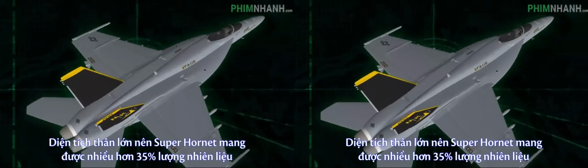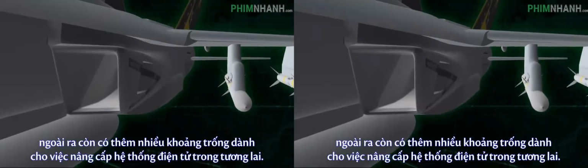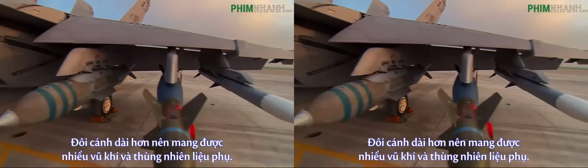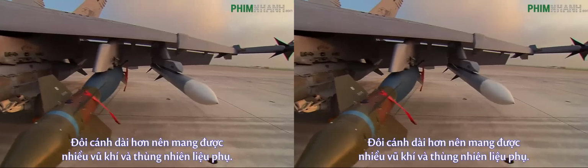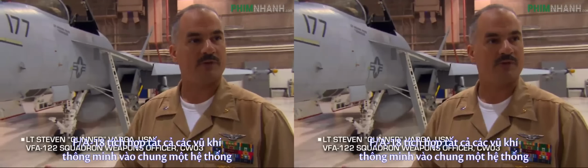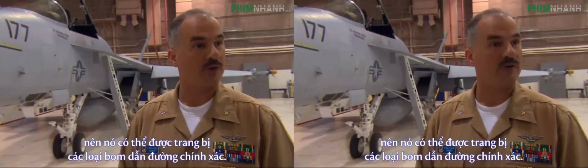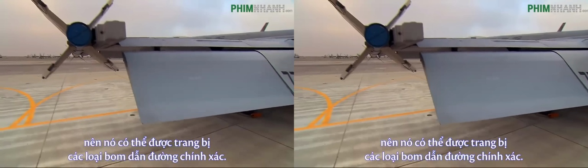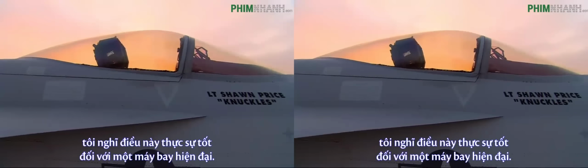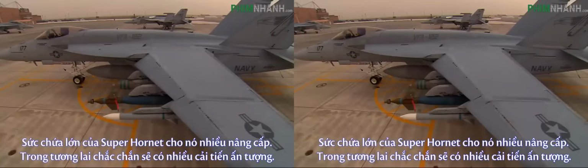The bigger, stronger Super Hornet holds 35% more internal fuel capacity and contains extra space for future technologies. On its longer wings, the Super Hornet can support two additional weapon stations or fuel tanks. Well, of course, the F-18 has smart technology built into almost all of the weapon systems. Almost all of the hardpoint pylons and launchers are smart technology, so they're capable of carrying the most sophisticated weapons. The airplane actually covers a lot of the functions, allowing the pilot to really concentrate on the mission at hand. It's a great aircraft. The lethality is awesome.